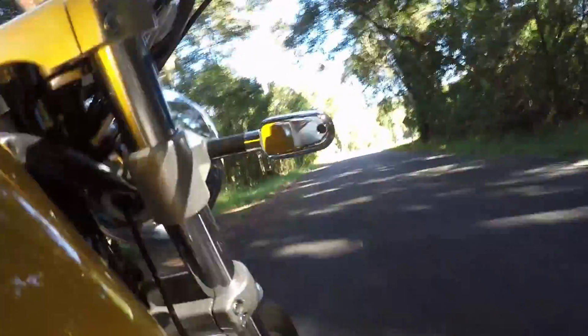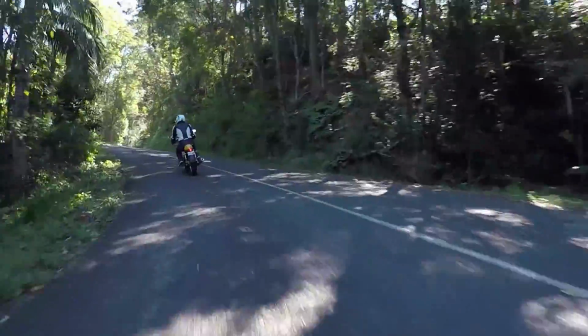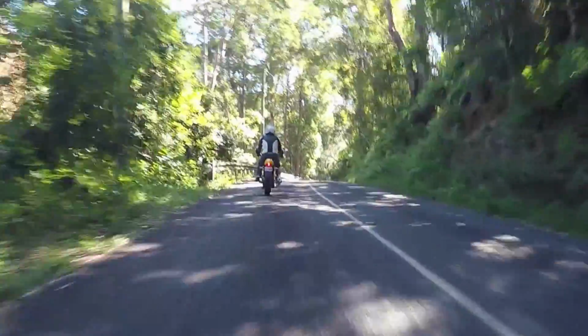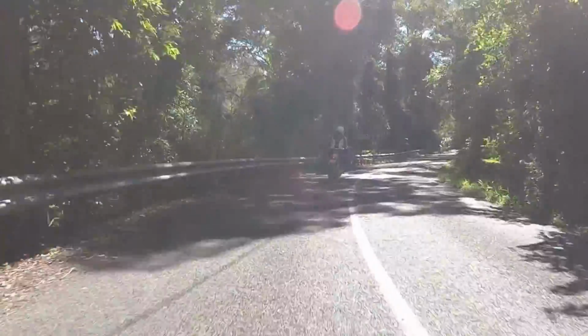It's shod with good quality Pirelli Sport Demon tyres which perform well. Handling and suspension are both adequate without being brilliant. But if the main reason you ride a bike is for pleasure, then the Continental GT delivers.